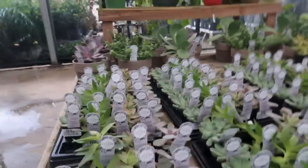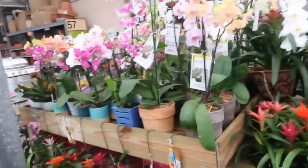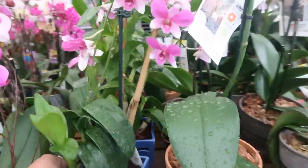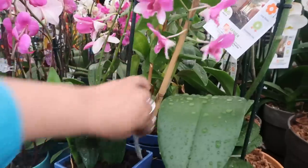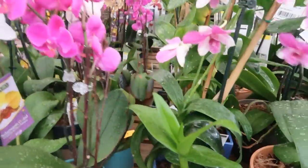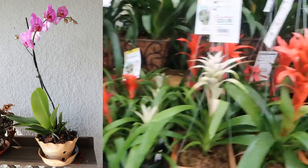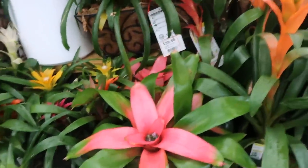All I see are tags. Beautiful selection of bromeliads and orchids here that are already potted up. Like this. This looks like dendrobium. Oh my gosh, it's so gorgeous. I don't see a price, but they're gorgeous. I got my first Phalaenopsis and repotted it into my vintage planter, and it's doing well.